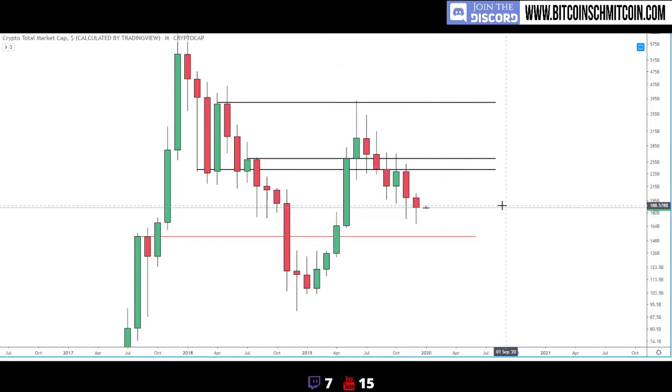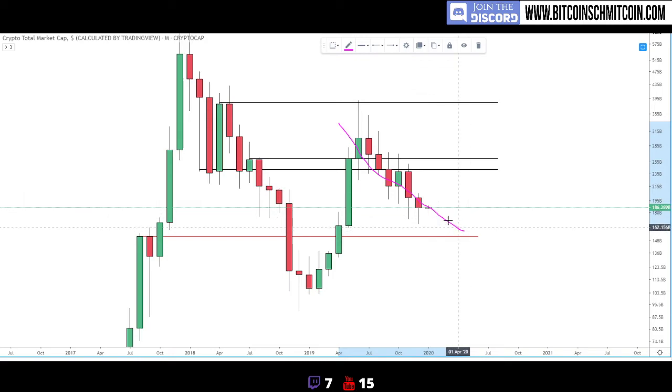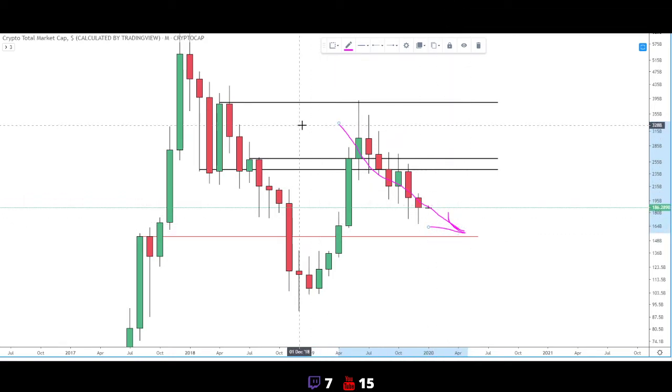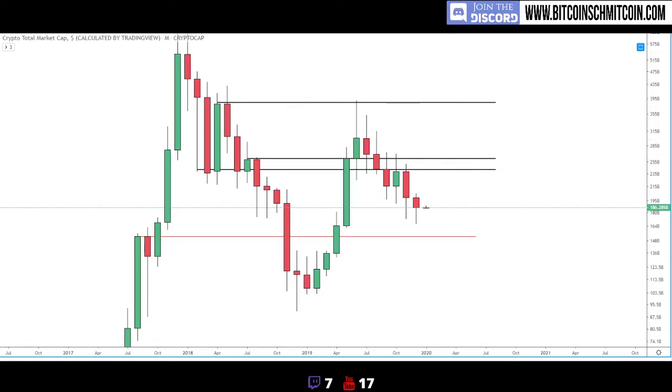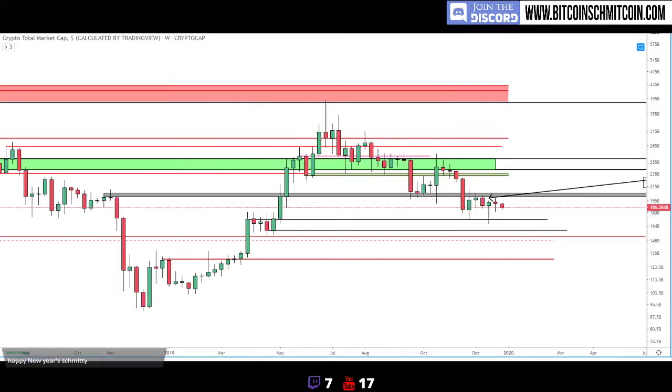But either way, when we look at the total market cap, we've got to keep in mind that this isn't a specific coin. This is total capital in the crypto space. That includes Bitcoin, that includes all the altcoins. And so when we see a trend like this, where the market is bleeding down, that quite literally means that capital is flowing out of the crypto market and going elsewhere, or at the very least sitting in cash and waiting to rebuy.